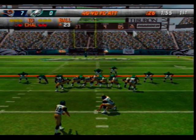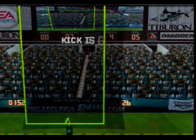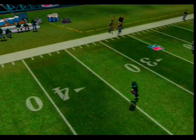Young looking to make a good kick here. The field goal attempt is good. Not every drive is going to get you a touchdown, so getting three was big. Now they've got to go over what worked and what didn't, so the next drive will get them a TD.